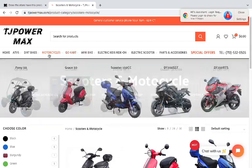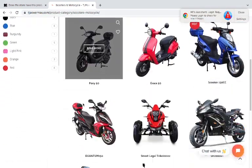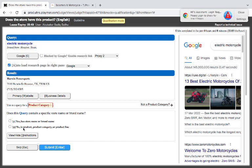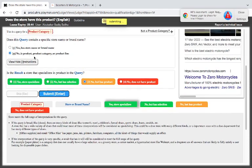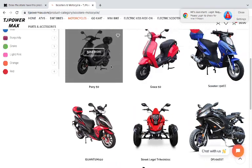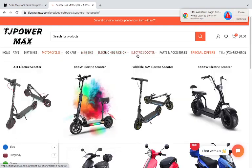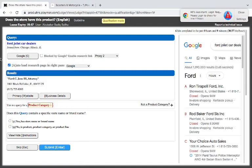Do they specialize only on these bikes? I don't think so. They only have it in their store. Then they are not specialized on electric motorcycles. You have mini bikes, electric kit, scooter, spare parts, and the rest.